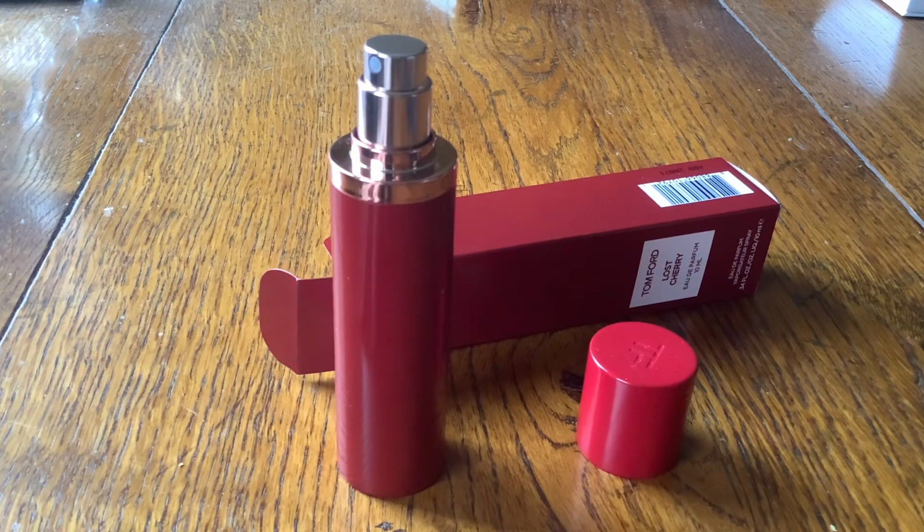It smells boozy. It smells not overpoweringly almondy. You're not going to end up smelling like a slab of marzipan, but it's definitely there. The cherry, in a way, I think is the least prominent to me, and I'm surprised about that because it's not only a top note, it's said to be a middle note as well. The middle notes are sour cherry, Turkish rose, and jasmine sambuca.